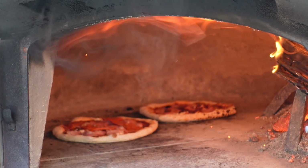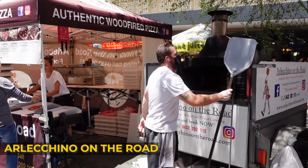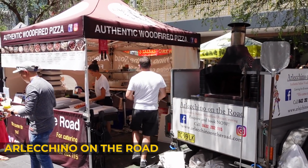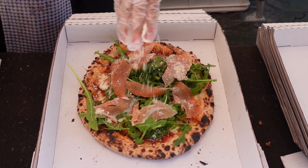Okay, next up we have pizza. So this was fresh made to order. They add the ingredients to it and then they put it in their wood fire oven, which I was standing close-ish to. I just kind of zoomed in so I didn't have to stand as close as they did, but it was so hot. But at the same time it smelled so good. I got the prosciutto with rocket pizza because that's my dad's favorite. They sprinkled some cheese on top and also garnished it with some olive oil.